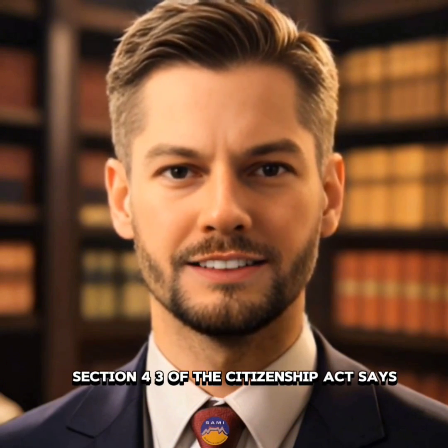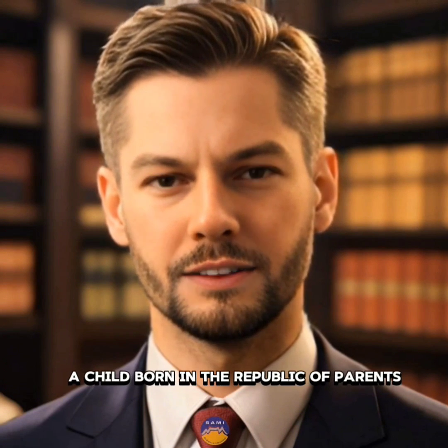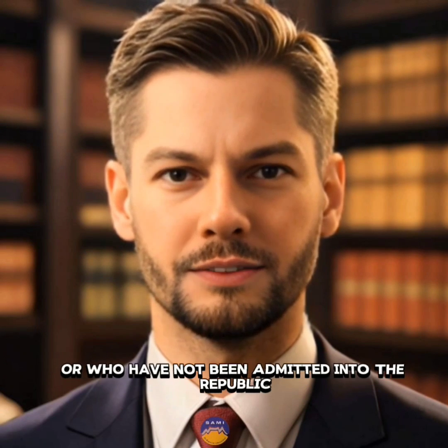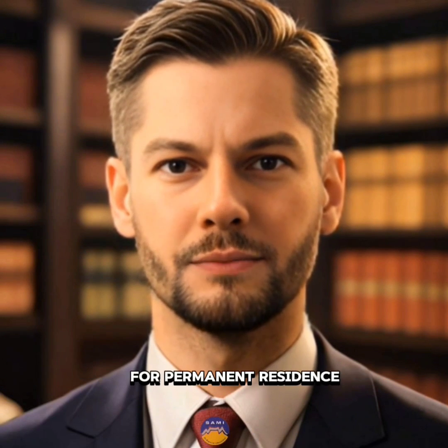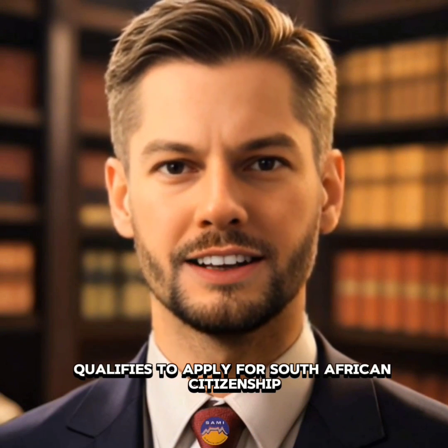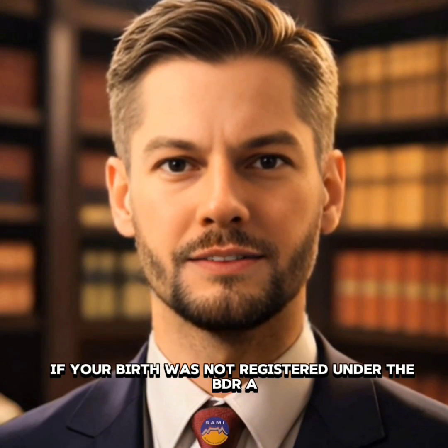Section 4(3) of the Citizenship Act says, "A child born in the Republic of parents who are not South African citizens or who have not been admitted into the Republic for permanent residence qualifies to apply for South African citizenship upon becoming a major if your birth was not registered under the BDRA."